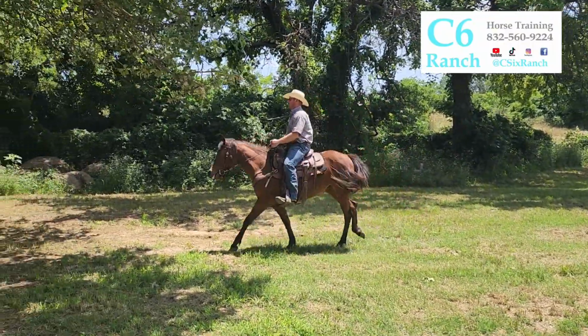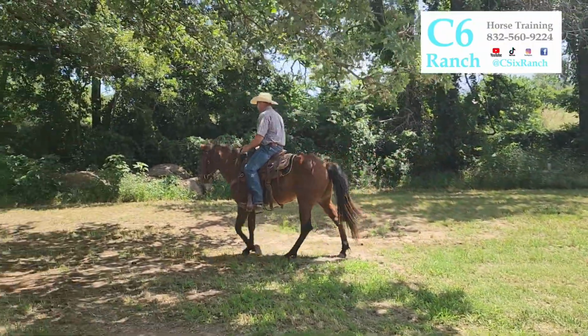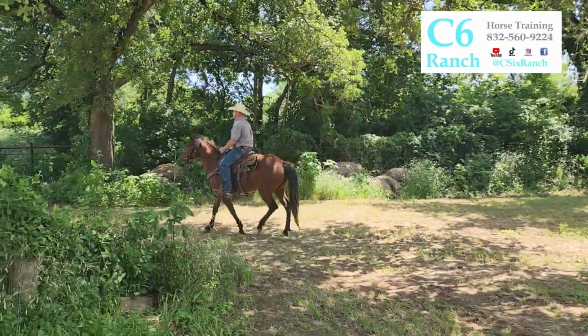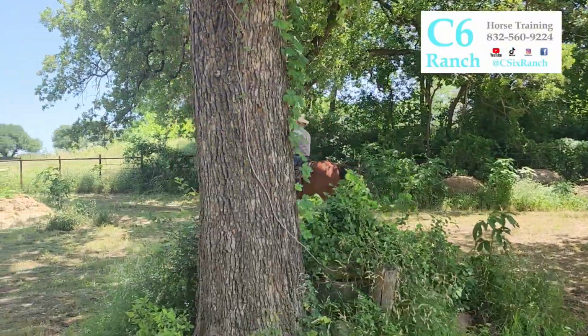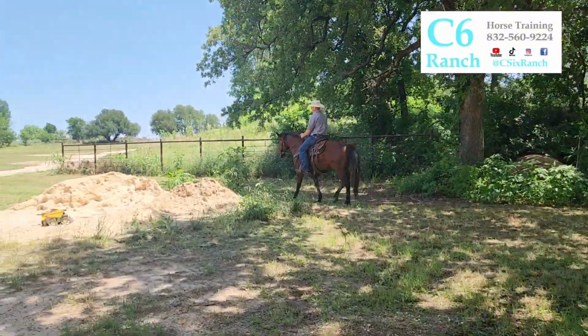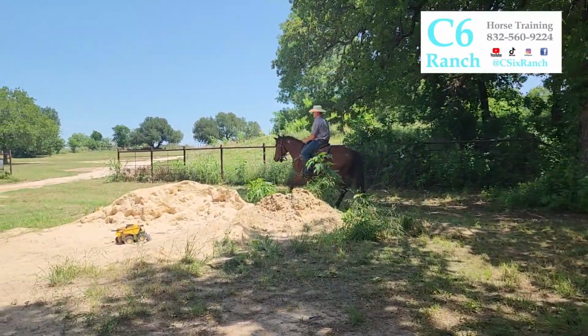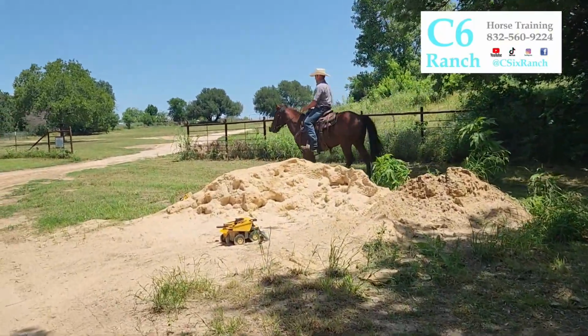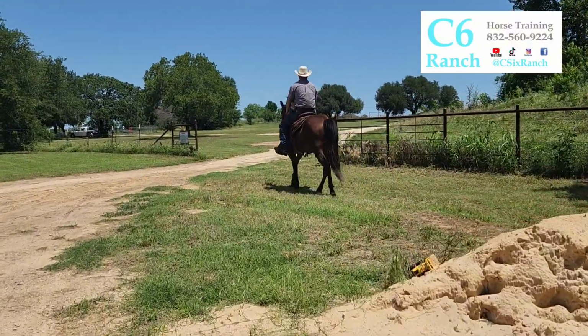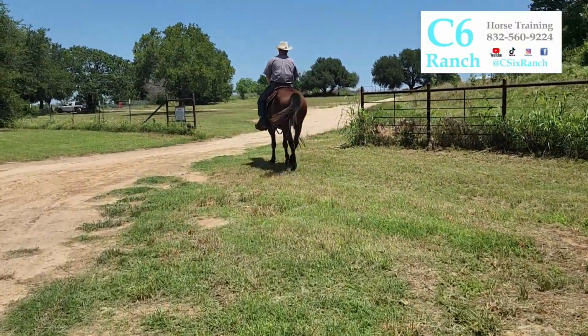There's a hole here. I'm trying not to step in it. She didn't want to go around the other way. She sees some of this tall grass and is nervous. We're going to keep her collected and on a pretty tight rein through here where she's nervous. There we go. Good girl.